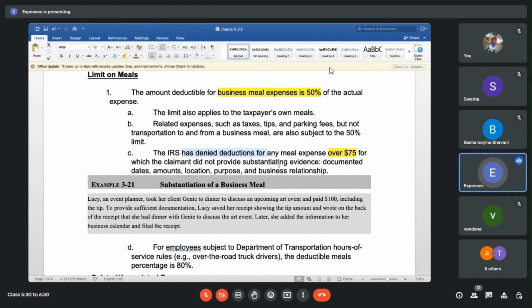Scan it and put it somewhere, because for any expense more than $75, if it's like $5-10 for coffee or sandwich or something, IRS doesn't care about that. More than $75, they really want to know what kind of meals you're having, because meals are usually not that expensive.